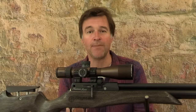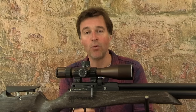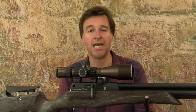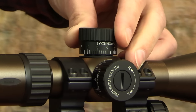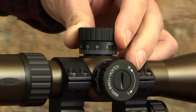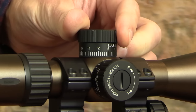I really like this scope's finger adjustable windage and elevation turrets. They're nice and chunky but not too high, and they're also resettable. Pull them out to unlock them and they turn with really clear stops, each one adjusting the point of impact by 1 centimeter at 100 meters or 1/4 centimeter at 25 meters. Once you've got them zeroed, simply snap them back down and they're locked and not moving anywhere.